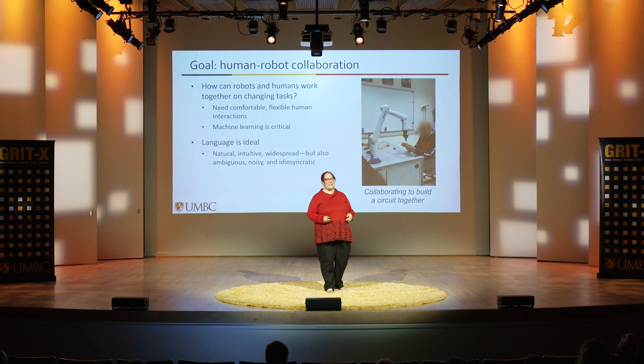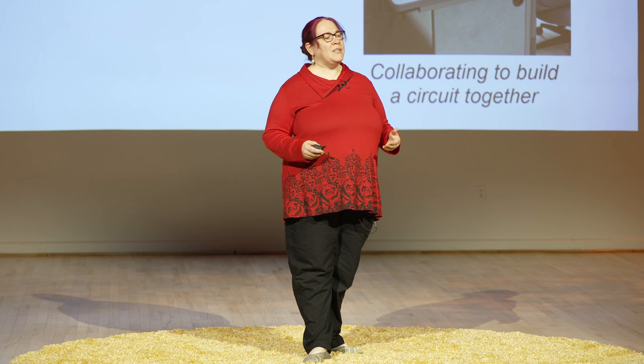But we can't release a robot into a home that just builds circuits. That's not particularly useful. What we want is a robot that's capable of doing a variety of tasks based on what the human wants it to do, based on the interaction styles. So how can these robots figure out what people want from them and what's going on in the world around them? One answer to that is using language, using human language.